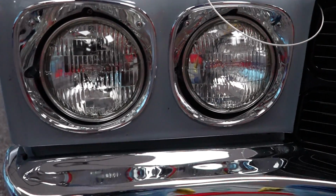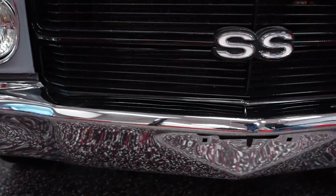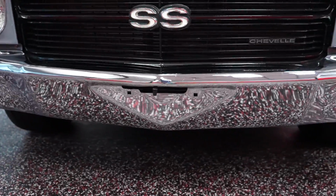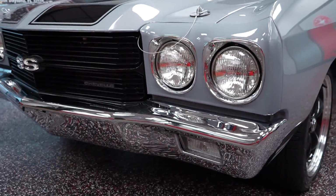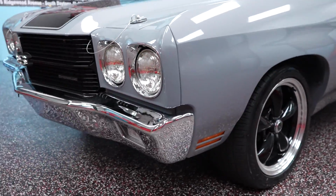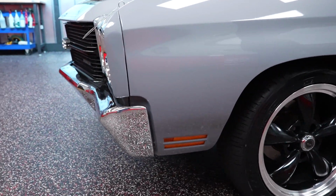All around, your headlights look to be in good shape, paint and chrome. There is no documentation on this car as to when it was painted, when the interior was done, or when the motor had been rebuilt, anything like that. If we had any of that information, we should certainly disclose it.